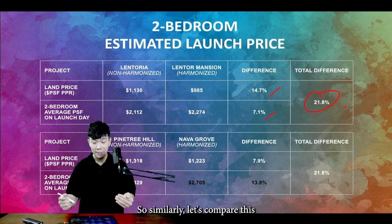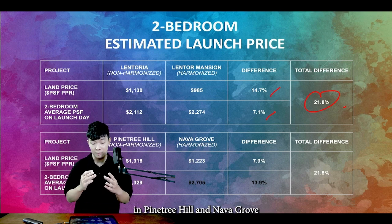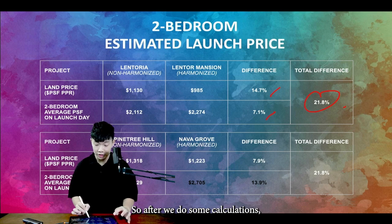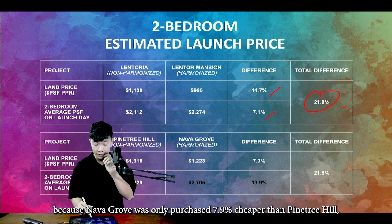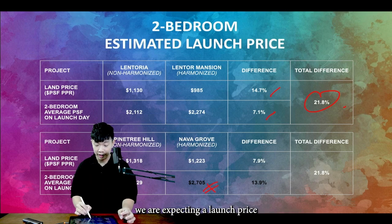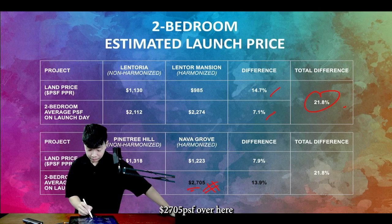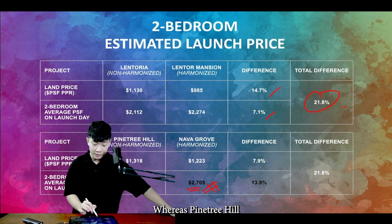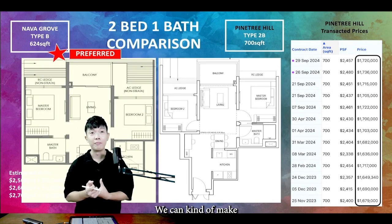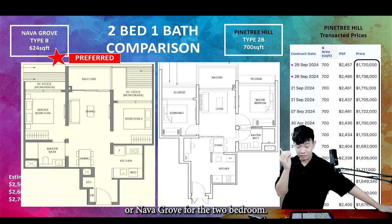So similarly, let's compare this to Pinetree Hill and Nava Grove. Assuming there's this gap of 21.8% between Pinetree Hill and Nava Grove for the 2-bedroom, how would the projected pricing be like? After we do some calculations, because Nava Grove was only purchased 7.9% cheaper than Pinetree Hill, we are expecting a launch price that Nava Grove might come in at 2,705 PSF over here for the 2-bedroom in Nava Grove, whereas Pinetree Hill was launched at 2,003. Understanding that, we can make a better decision in terms of choosing whether to go for Pinetree Hill or Nava Grove for the 2-bedroom.